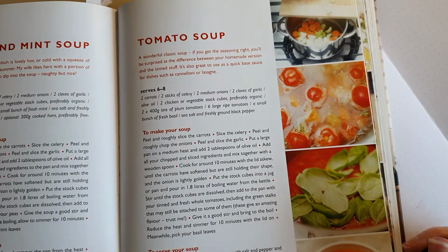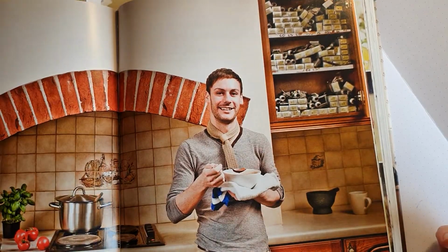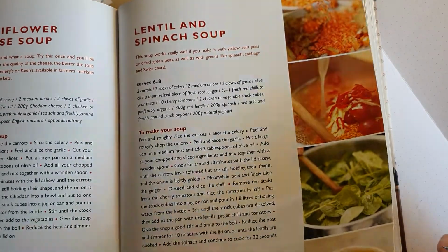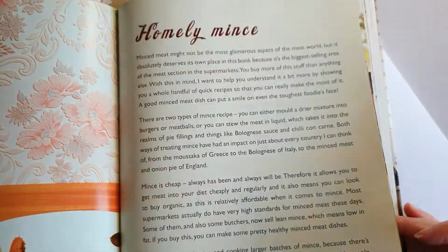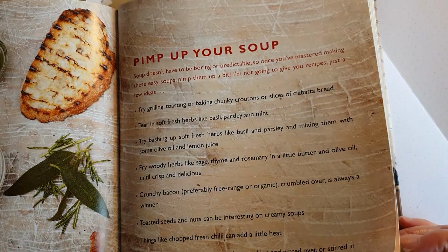I made his tomato soup back when I was with my ex and he really didn't like it, so I've never made it since. I should maybe give it another try. Lentil and spinach, cauliflower cheese soup, parsnip and ginger. Homely mince. See, my daughter prefers soup with croutons.